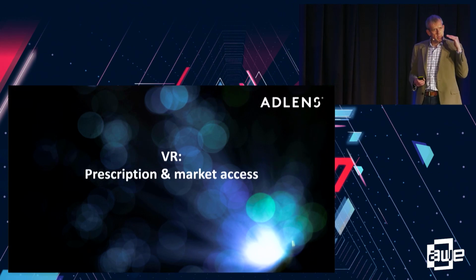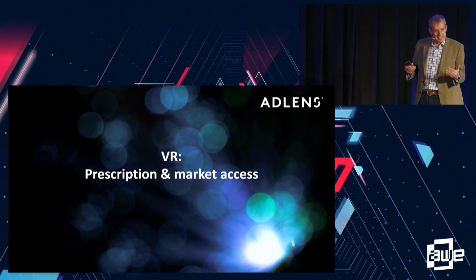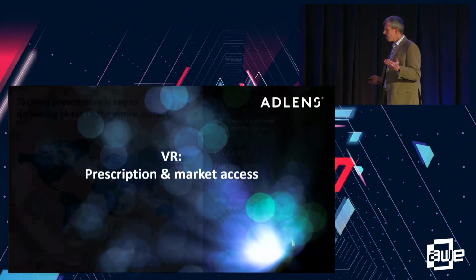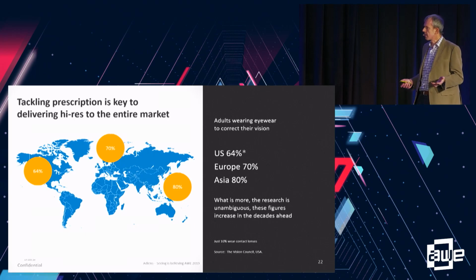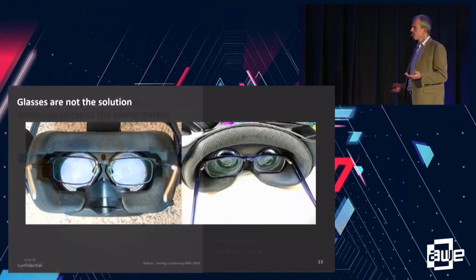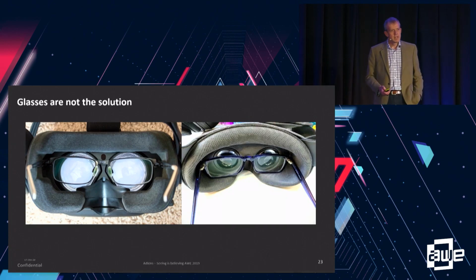Has anyone tried putting bifocals underneath a VR headset? I mean, that's crazy, yeah? You get a different focus at the top and the bottom. So we've got this situation where, depending on where you look in the world, somewhere between 60 and 80% of us need vision correction. And headsets today, the best solution that we have today is wearing glasses underneath. Now, we can see straight away that's going to restrict the field of view. It's uncomfortable.